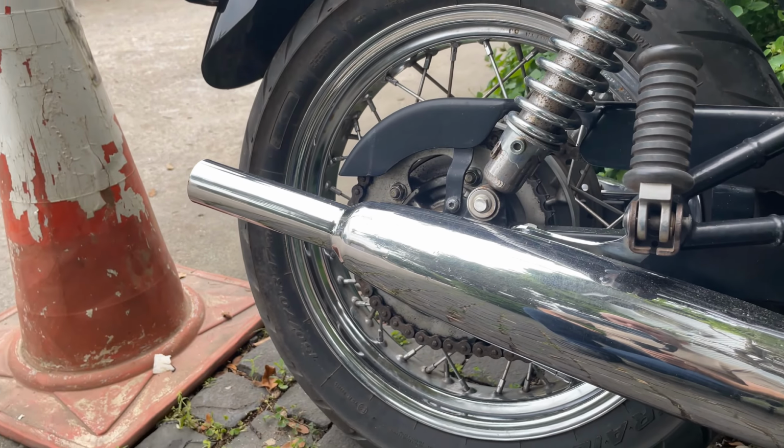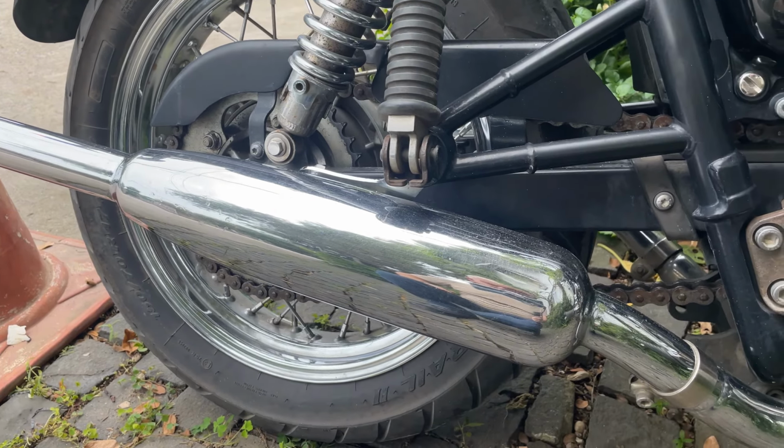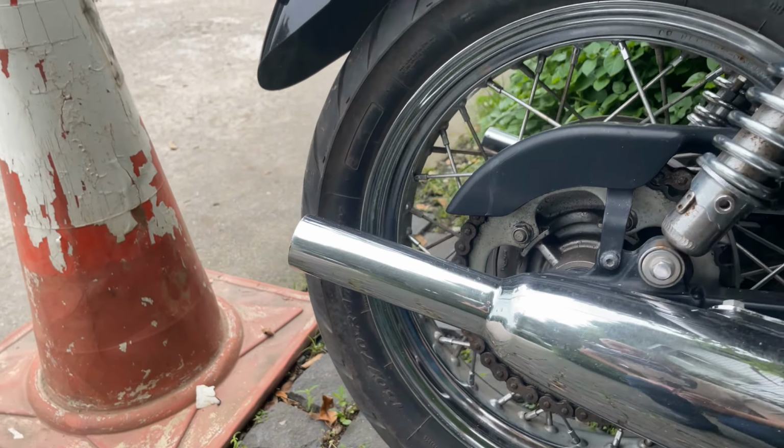Carburettors, and this is definitely the style of exhaust I would like to see on my Meteor 650.